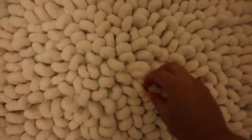I love this bath mat. It is so plush. It's by UGG. I got it at Kohl's.